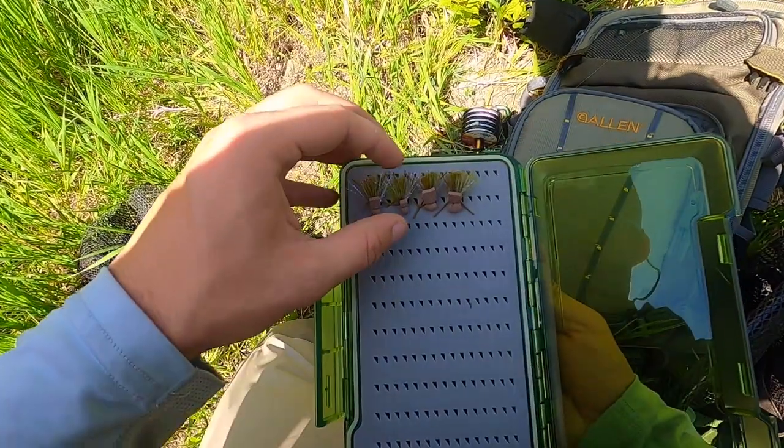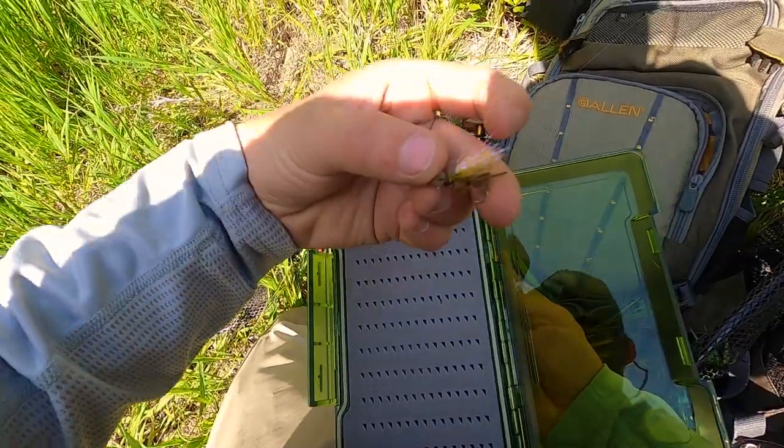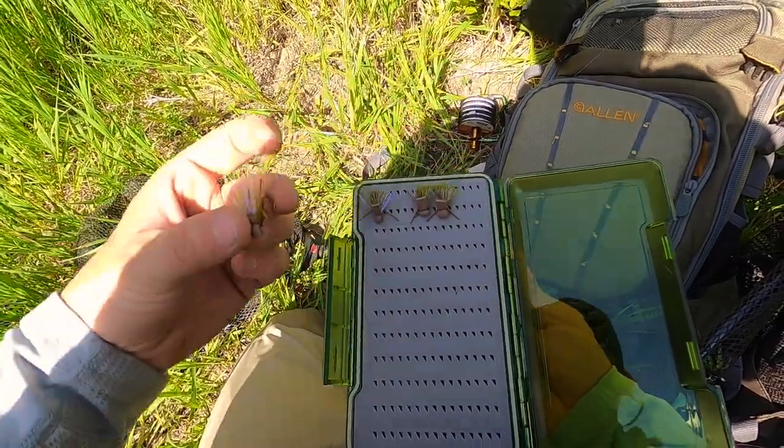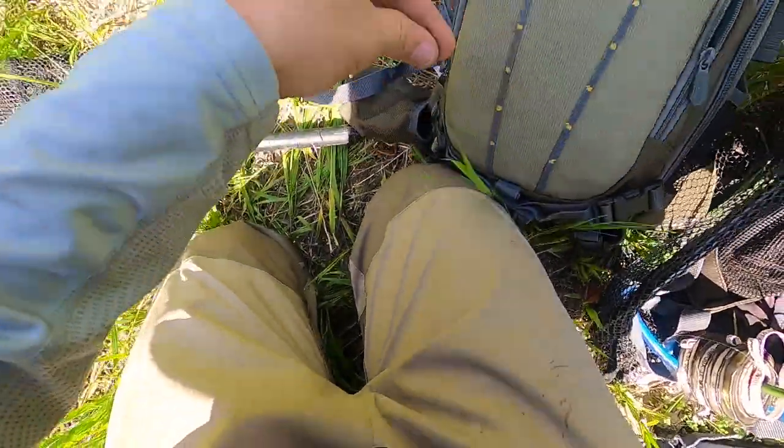So we legitly just tied these flies too. So I'm actually gonna start small. This is a stonefly. Just got done tying them. Threw them in the box, ready to go. Stonefly hatch.